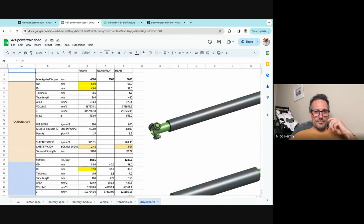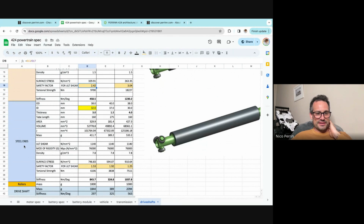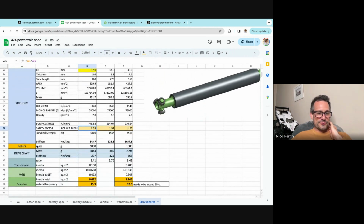For the drive shafts, I have some calculations here. Knowing the maximum torque that we want to apply, at the front 4,000 Newton meters, at the rear 6,000, this allows me to calculate the diameter of the carbon shaft with a safety factor and the diameter of the steel ends with a safety factor. I've got a mass as well for the rollers, which are these parts here, of 1 kilo. And at the end, I can calculate the mass of my drive shafts. At the front, it's 1.8 kilo. At the rear is 2.1 kilo. And I also have a torsional stiffness for them from these calculations.